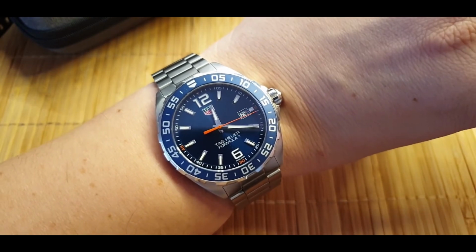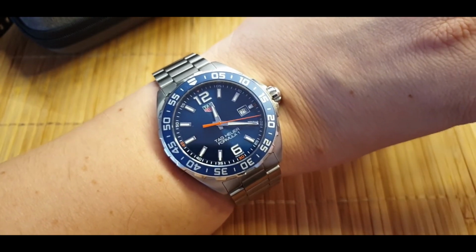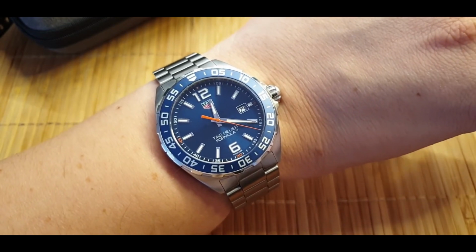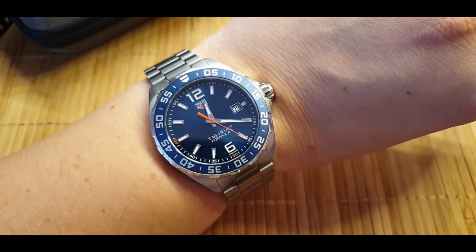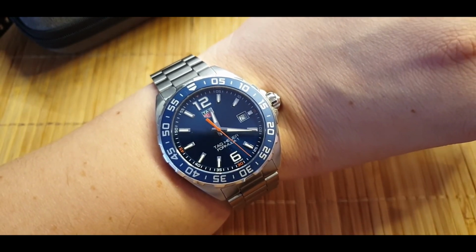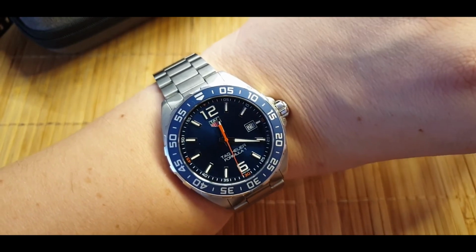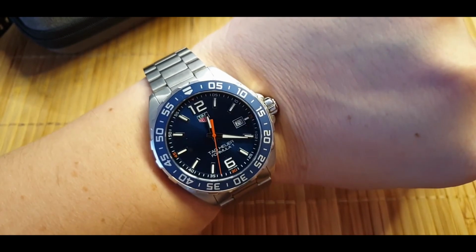The best Tag Heuer to buy is the used Tag Heuer, especially quartz pieces. What's going to go wrong with a quartz piece? Nothing. And if it goes, you can replace the entire movement. Doesn't matter.